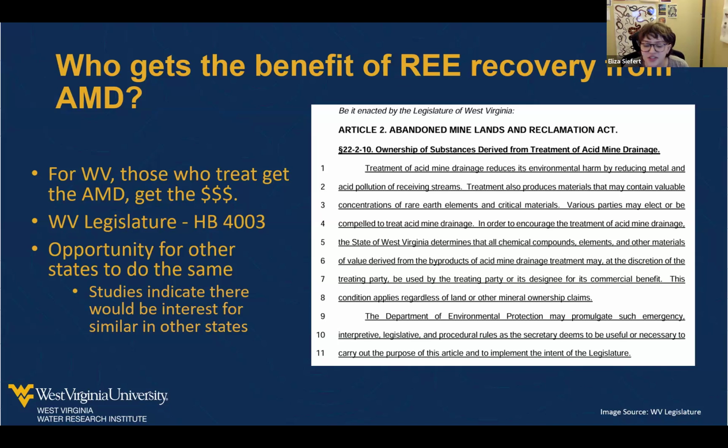So in 2022, the West Virginia state legislature enacted House Bill 4003, which pretty much states that the entity who treats the acid mine drainage gets the economic benefit from any byproducts. So, for example, if the West Virginia Department of Environmental Protection were to treat AMD and generate rare earth element products, any money generated could go towards covering operation and maintenance for their treatment systems.